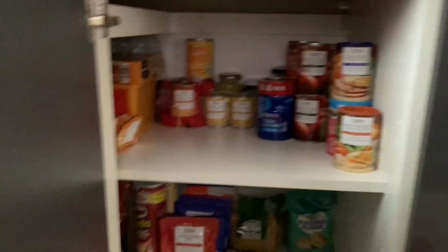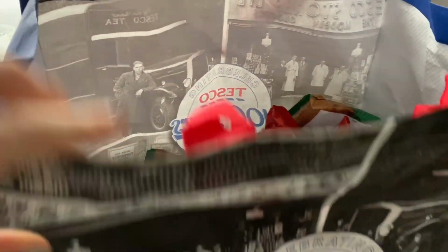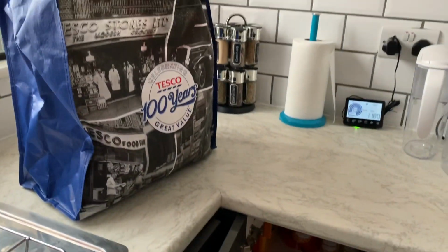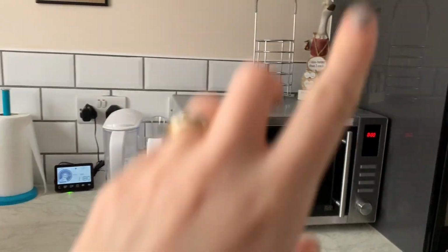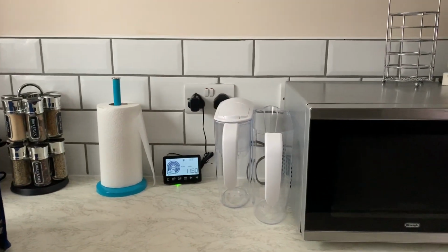The only problem is with these damn crisps. We've got this whole bag and it's just full of crisps. You know, like the big variety bags you can get. Well, we get those, but we've got nowhere to put them. So that is probably just going to live on top of the microwave for a while because it won't take long for me to eat them all anyway.